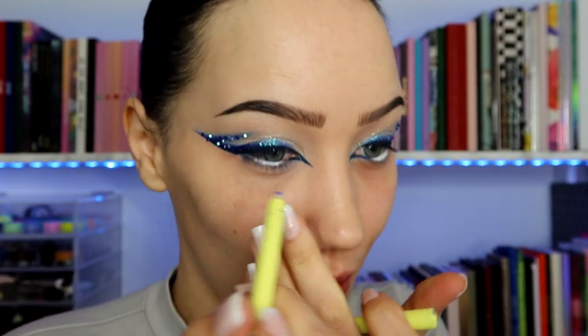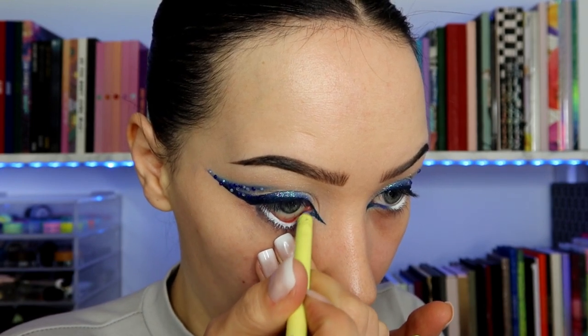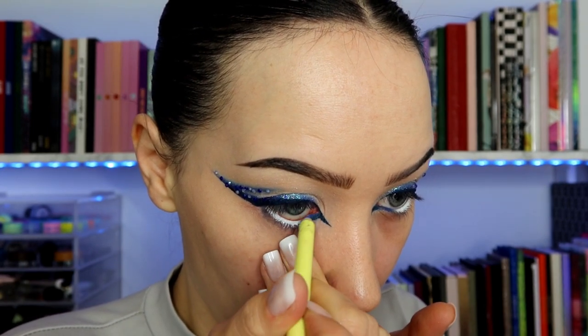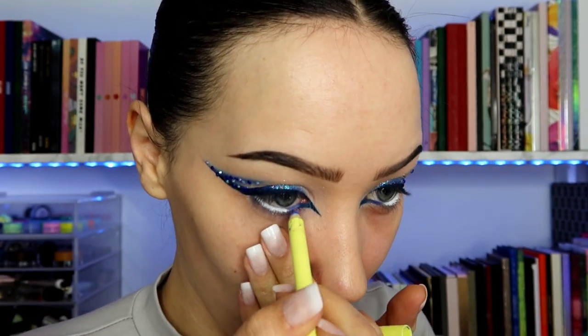Wow. And then, I'll not use that. I used my NARS one on this side, but I might as well just use my Mitro one. Pop this in the waterline where that blue is as well. I just feel like that extends it even more and gives you more of a cat eye look, or just a whole new shape to your eye. I mean, that's pretty much it.